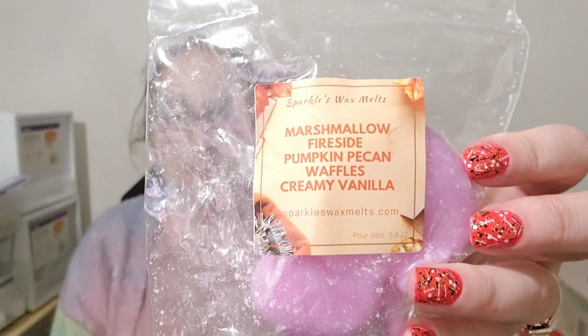Sparkles Wax Melts, marshmallow fireside, pumpkin pecan waffles, creamy vanilla. I ended up taking this one out because it really did not smell like much at all. Smelling it cold, I can mostly smell a light marshmallow, a pumpkin pecan waffles with like creamy vanilla. But the pumpkin pecan waffles almost smells milky, and on warm, there was really nothing there. And this one has sat for a while because I ordered it maybe 6 months ago or more. So not a repurchase, probably not going to bother melting it because it really didn't smell like anything.